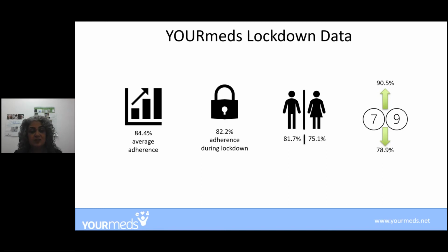Over the summer, we crunched some data, and on average, YOURmeds achieves an average adherence rate of 84.4%. During lockdown, that adherence level went slightly down to 82.2%, but these were all unsupported medication rounds. I know women are usually better than men at most things, but in this case, our male users are slightly more adherent, 81.7%. But our older cohort, our over 79s, actually have an adherence rate of 90%. We think the younger cohort are probably out a little bit more, so that's why they're less adherent.